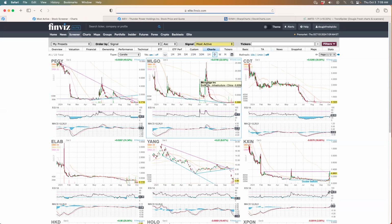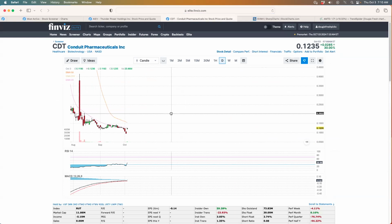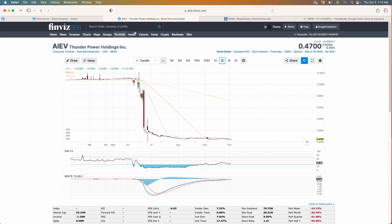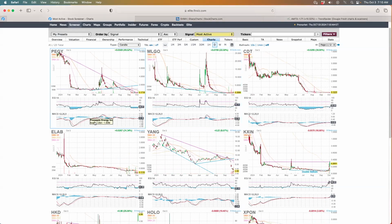Let's go through the scanner real quick. MLGO's moving this morning. CDT, let's look at it. We were looking at it the other day, and boom, here it goes, starting to move. It was popping down there, and we were just looking at CDT. So that one's starting to move right there. AIEV is starting to move. ELAB, check that one out. That one doesn't look bad.